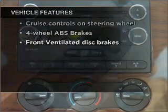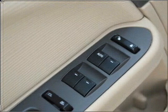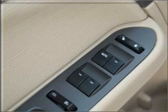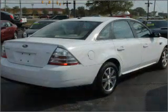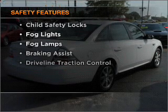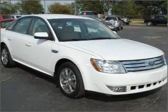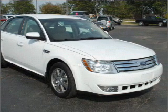Air conditioning, power door locks, power windows, power steering, cruise control, power mirrors, an alarm system, an AM/FM stereo with a CD player, an adjustable tilt steering wheel. And for your peace of mind, the following safety equipment is included. Front ventilated disc brakes, passenger airbag, side airbag, curtain head airbags.